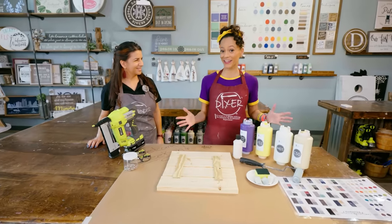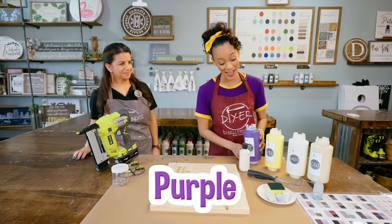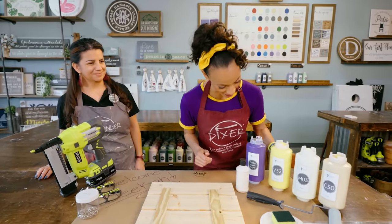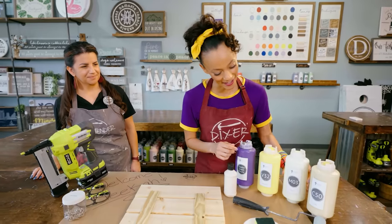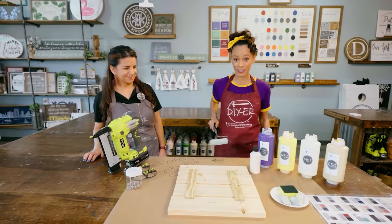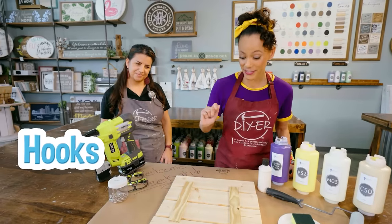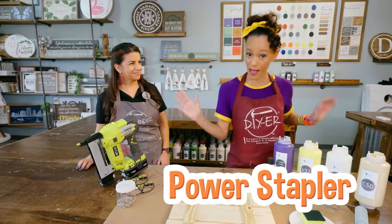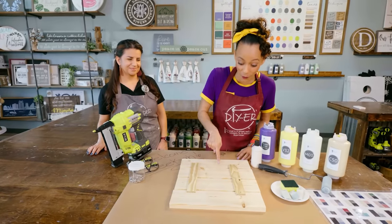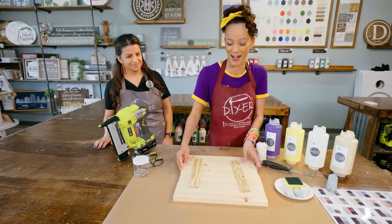Okay, we have everything we need. We have lots of cool paint, two of my favorite colors, purple and yellow. Oh, well, this one's called dandelion. Fancy. And we have pearl and latte. We also have a paint roller to easily put on the paint. And we have some sponges. We have silver hooks. And we have our crown stapler, our power stapler, and the stacked wood piece that I picked out. See, it's actually four little pieces. And when they're stacked together, it makes one beautiful square.